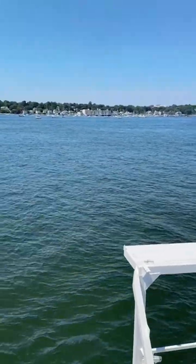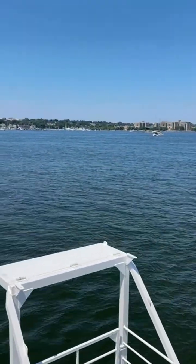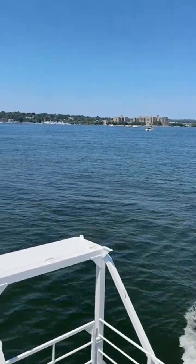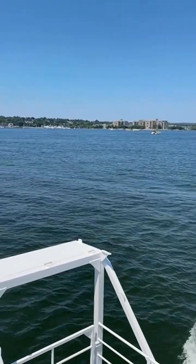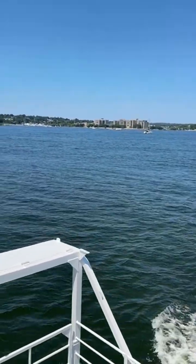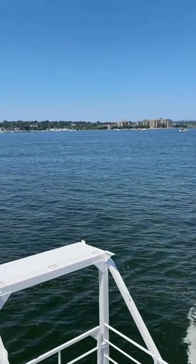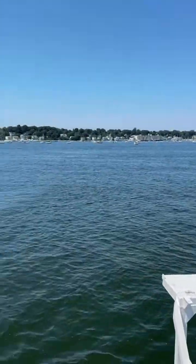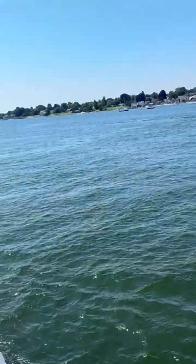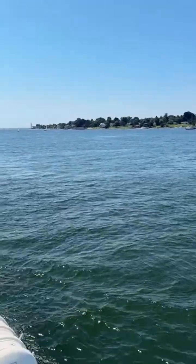Now, London itself, growing up, was not really known for being the safest area. There was a women's prison down here. But they completely cleaned it up. I gotta hand it to them. They put a lot of money into cleaning it up, and they brought a lot of things in. Now it's a lot safer. But they have a beautiful beach here. And right there is Long Island Sound. And we're gonna be taking a left to head towards Rhode Island.